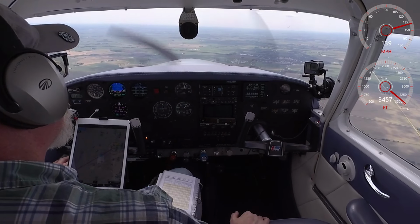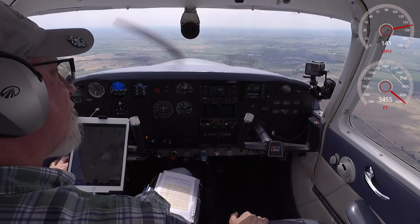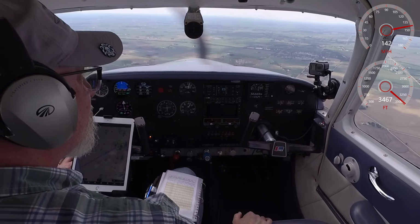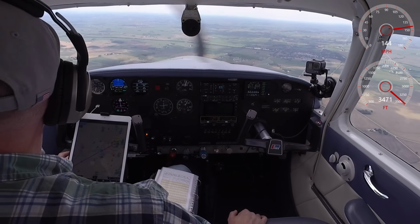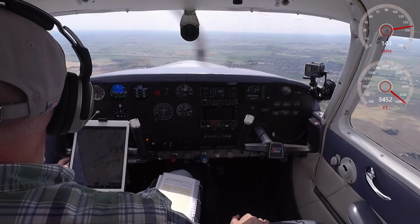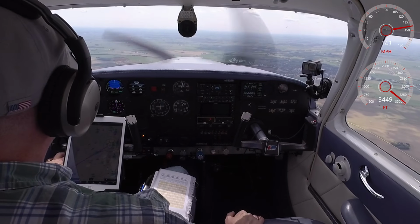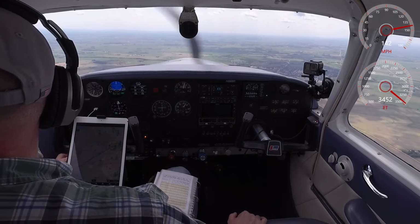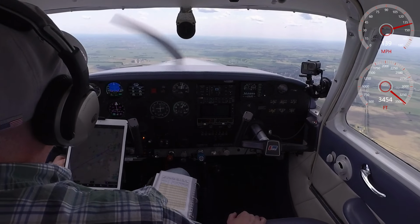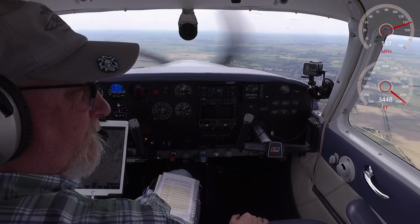Hawker 0 Lima Romeo, that traffic's now at your 12 o'clock and a half a mile. Descent out of 12,000 for 11,000. Still looking for 150 Lima Romeo. If we were going a long way, we'd just keep climbing above these clouds. Traffic in sight. Roger, contact Chicago approach 135.02. Just let them know you got the traffic in sight. 135.02, have a good day, 150 Lima Romeo.